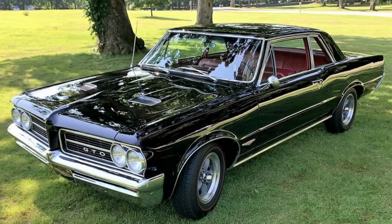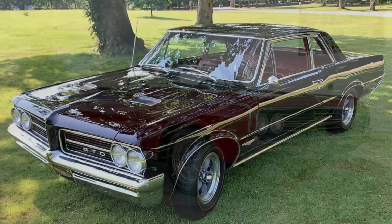When you hear about cars like the Pontiac GTO and the Oldsmobile 442, what often comes to mind? It's generally something along the lines of excellent and beautiful styling, coupled with wonderful engines and transmissions that endowed the cars with a high level of performance.